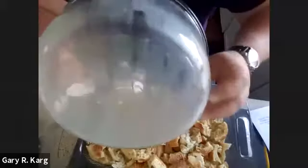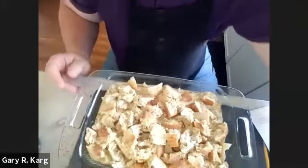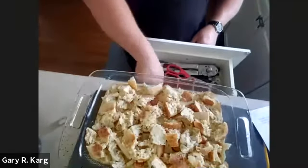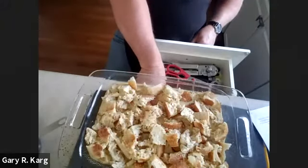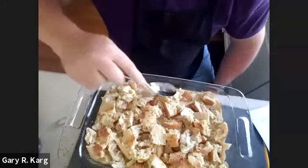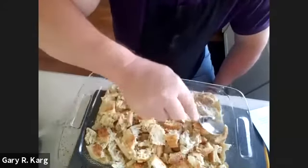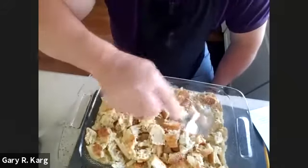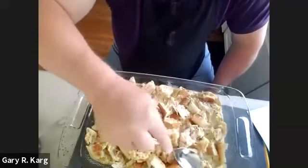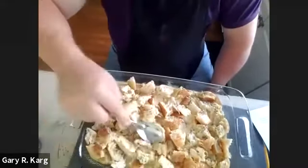If you could hear right now, you could almost hear it sucking it up. It's always kind of nice because it's enhancing that custard right into that ciabatta bread to make sure that all the pieces get nicely covered, because you don't want a dry piece of bread with no custard on that, especially with those eggs, nutmeg, cinnamon, sugar.